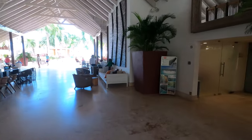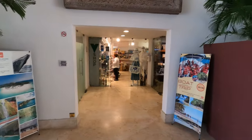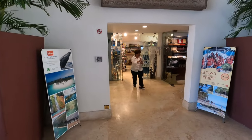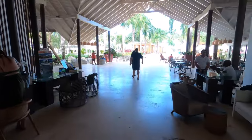On the right here, of interest, you've got a small variety store and there's a cigar humidor there. I'll talk more about the cigar humidor a little later. The prices in that store are brutal compared to downtown Las Terrenas, so bring as much stuff as you can with you.